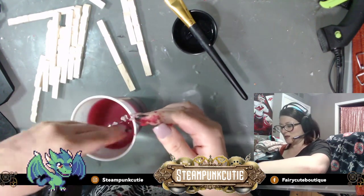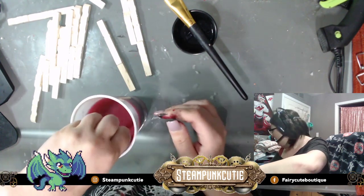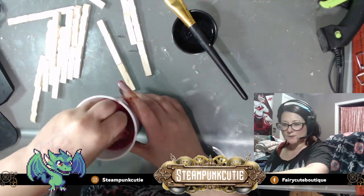Trying to get a little bit of this red off because I need to not get red on my black.